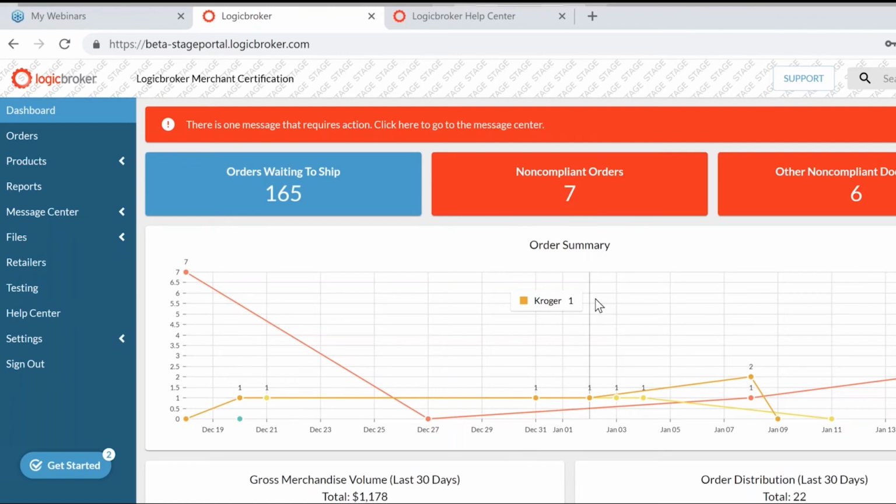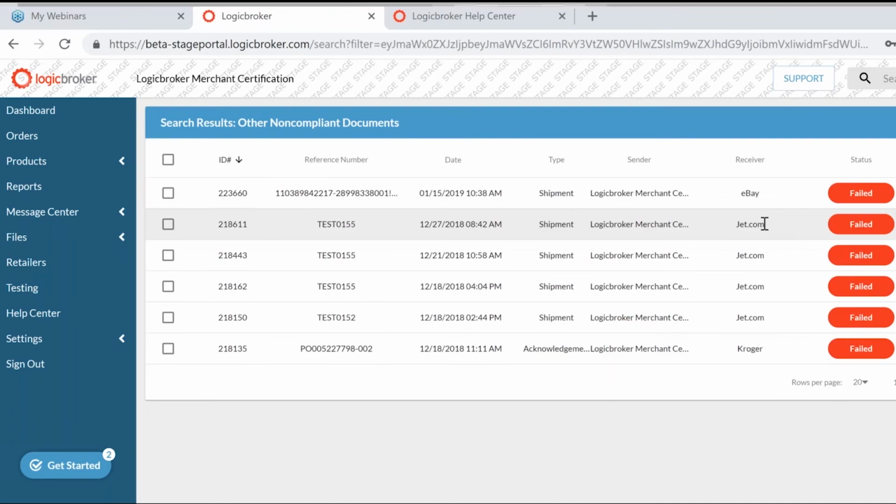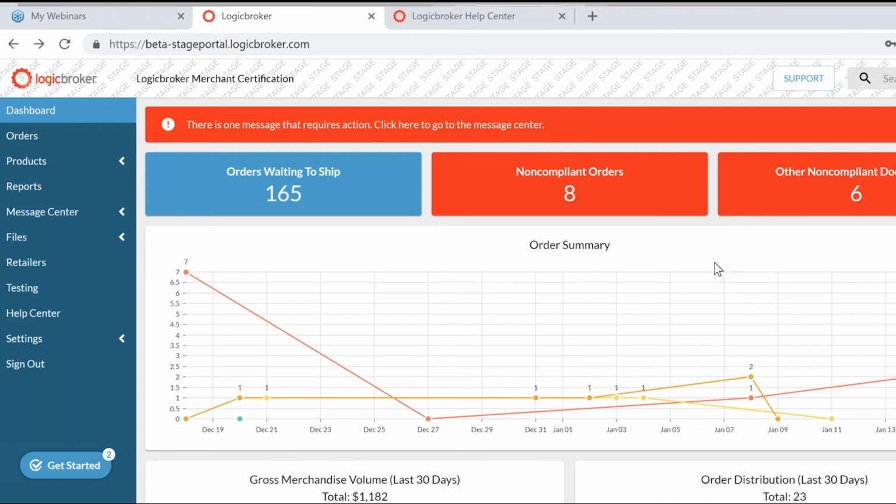So we wanted to make people aware of other non-compliant documents because we did a lot of analytics on this page before we did our changes, and we found that people really were using that tile to drill down into what they were doing. And you can see that you can now also see all your failed documents other than orders. You have your shipments, acknowledgments, invoices, returns, all that stuff. So just a quick tooltip to get to your information.